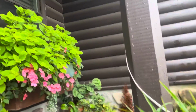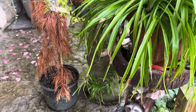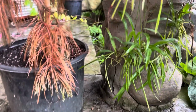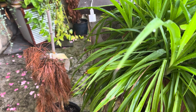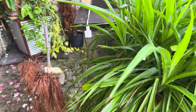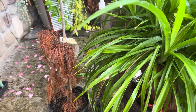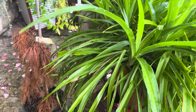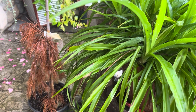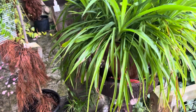Another one, not 100% dead. I'm still holding out hope. It's got a tiny bit of green on the ends of it. I don't know. Maybe somebody here who has a little more expertise than me on evergreens can tell me if I should give up hope or not. It was in the ground. I dug it up, repotted it, and I've been trying to nurse it back to life, but we'll see.